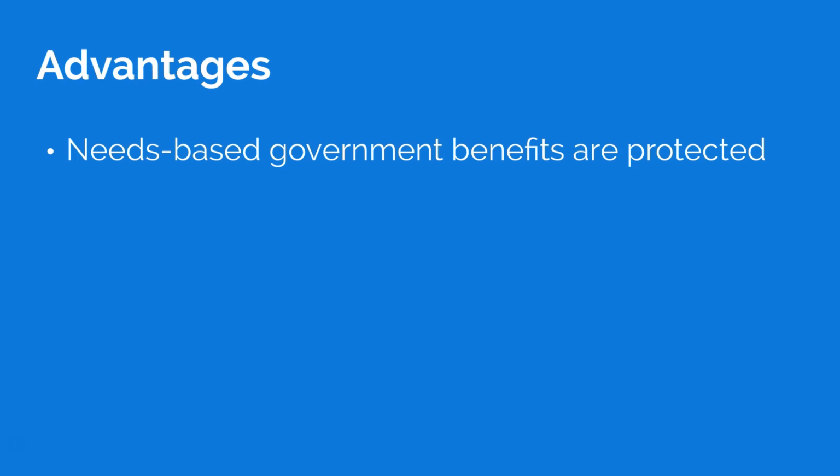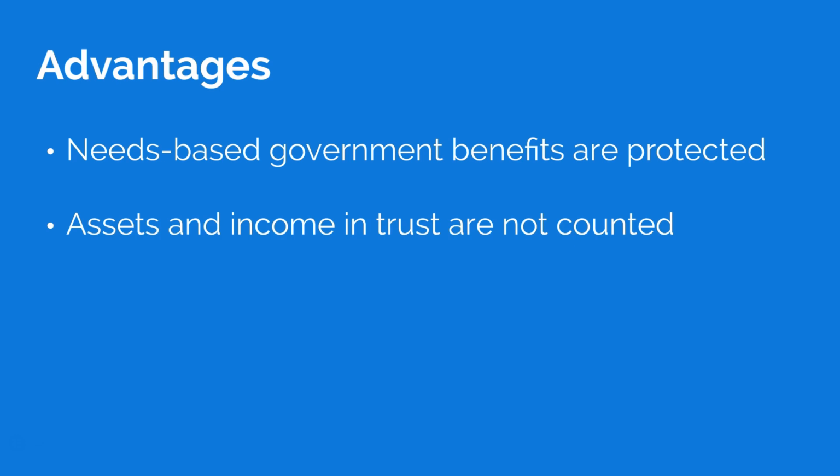Some of the main advantages of a special needs trust are it protects the needs-based government benefits that your clients may be receiving at the time of settlement. So in most cases, that means we're talking about Medicaid and SSI eligibility. If your clients are on either one of those two benefits and they receive generally more than $2,000 in a net settlement, that's going to cause them to lose Medicaid and SSI, at least for some period of time. And most clients are very emotionally tied to those benefits, and so the thought of losing those benefits is not something that makes them very happy.